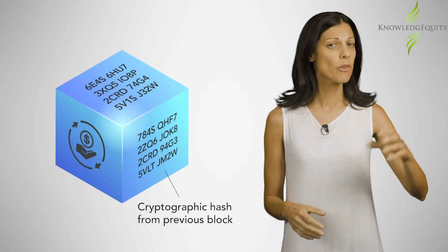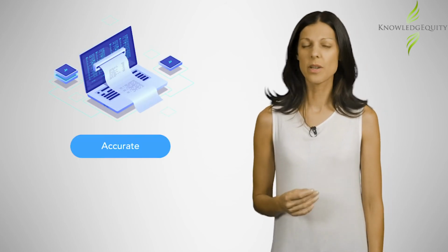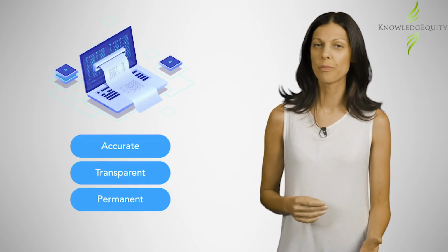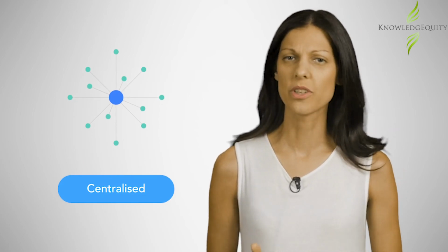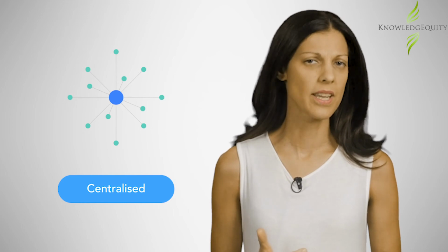It's important to note that each block also contains the hash from the previous block. This makes it difficult for anyone to alter or delete information from a block once it is in a blockchain, particularly hackers. So why use blockchains over centralized networks? From an accounting perspective, because blockchains cannot be changed, they have the potential to provide accurate and transparent records in a permanent form. Centralized networks are vulnerable to hacking, data corruption, and the risk that humans make mistakes.